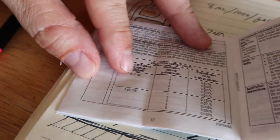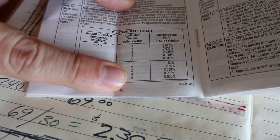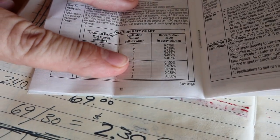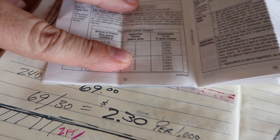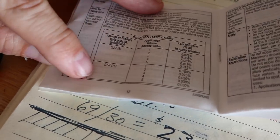Dilution rate is, well, I don't know if it's going to be able to focus on there, but again, I'm reading the label here and you can see it is 8 milliliters per gallon. That is the rate we're going with. There is a higher rate that you can do, but we're just doing the low rate. I don't need to go too crazy here.